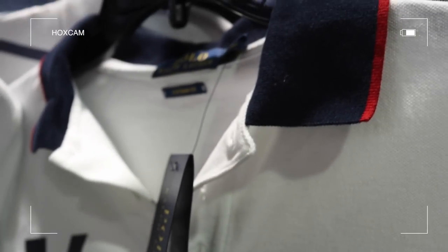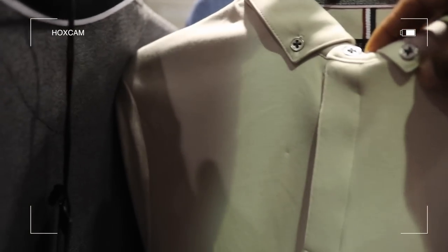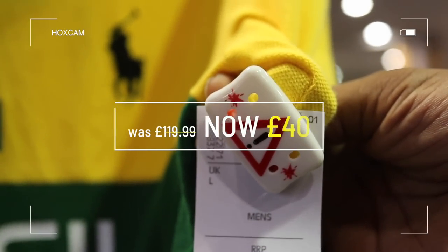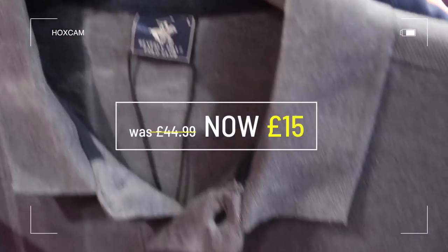Again, more Polo Ralph Lauren. Seems to be lots of Polo Ralph Lauren in here, great polos for the summertime. Got some World Cup polo tops in here, so that's pretty dope. Got the Brazil one in there, and that one is $39.99, down from $120. Tons of polo in here. If you're looking for a polo, this one's gone down to 14 quid. Got some Ted Baker stuff in here too. They've got so much polo in here, it's ridiculous.